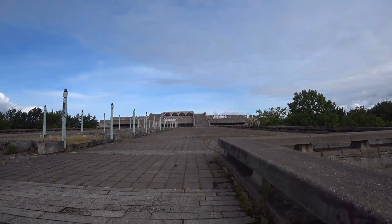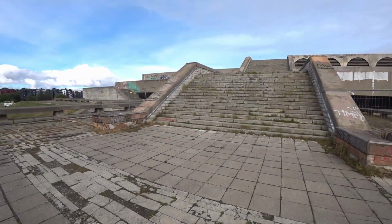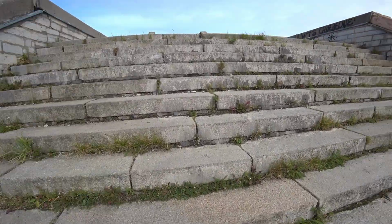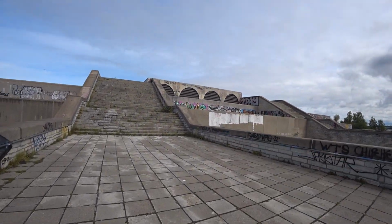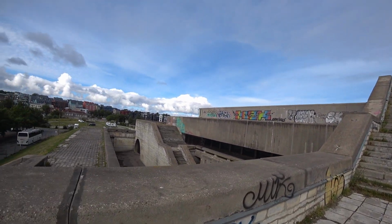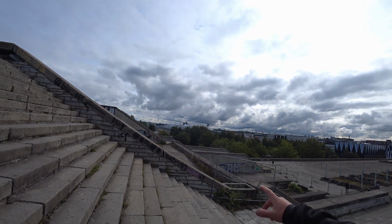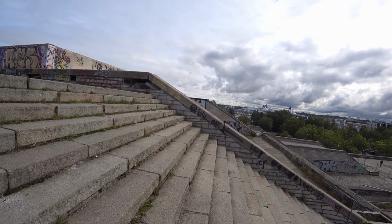So let's have a look what we can see on top. So obviously they've barriered that part off there as well, so the only way you can go is up these steps. You can just tell it's Soviet, I don't know, from the little oval shapes, from the concrete, this sort of colour. And you've got some modern apartments over there, but they cost a hefty amount. Over there you've got the ferries, they look massive. Don't know if they're the ones to Helsinki.